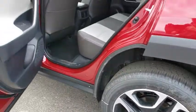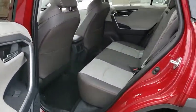driver vanity mirror. This beauty will even make your house keys jealous. Drive it today.